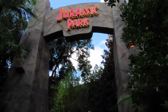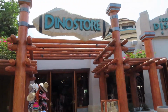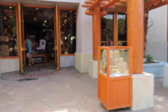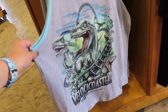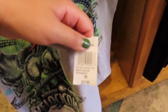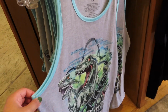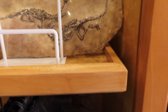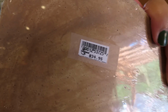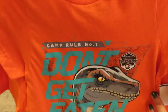So we are heading into the island for Jurassic Park. Let's go into the dino store, see what fun Jurassic Park gifts you can get here. So we have a Velocicoaster t-shirt. This shirt is $27. I like the really pretty Tiffany blue. That's the trim. You can also pick up some fake fossils. This is $34.95. There's also child's t-shirts.